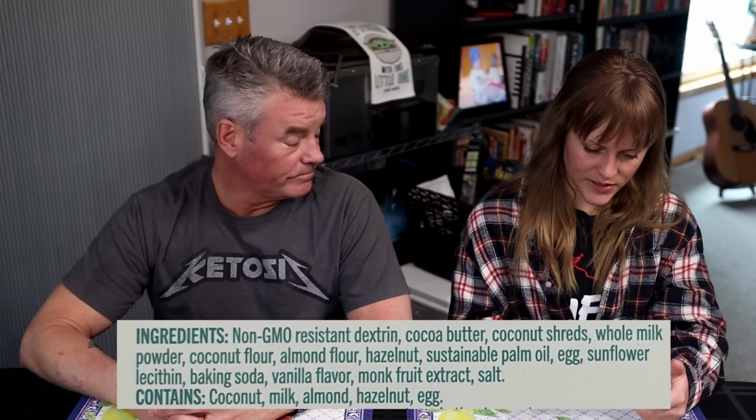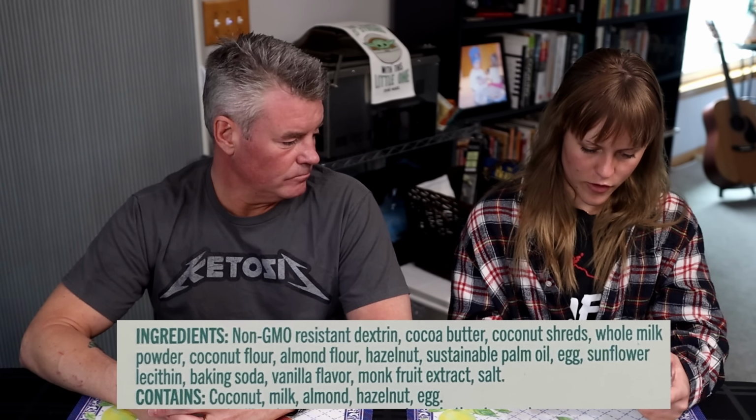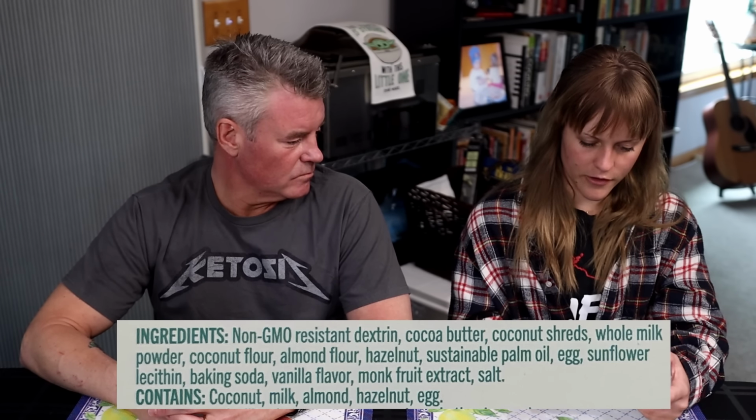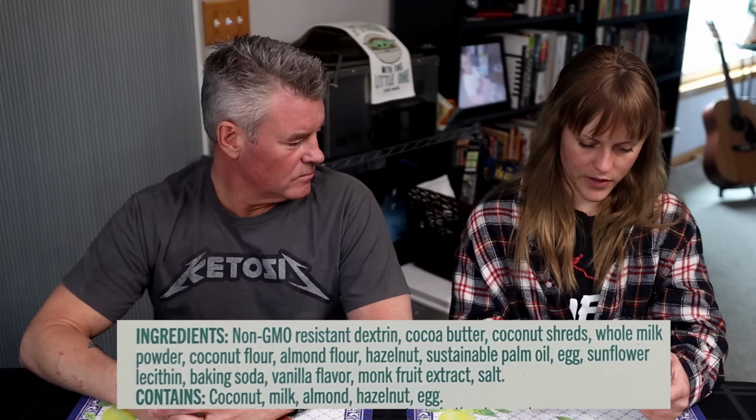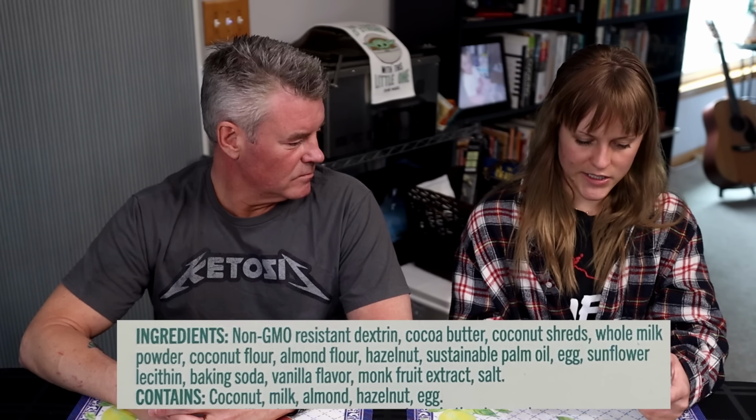Oh yeah. Non-GMO resistant dextrin, cocoa butter, coconut shreds, whole milk powder, coconut flavor, almond flour, hazelnut, sustainable palm oil, egg, sunflower lecithin, baking soda, vanilla flavor, monk fruit extract, and salt.